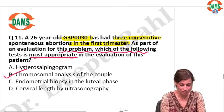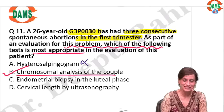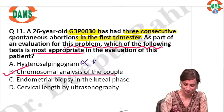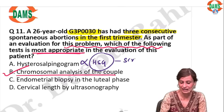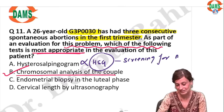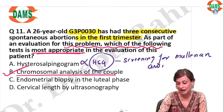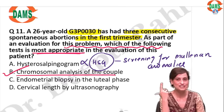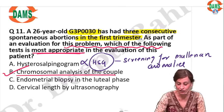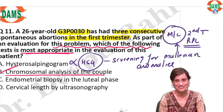Very good. The answer to the question is chromosomal analysis. Okay, why is the answer not HSG? Please remember, HSG is a screening test for Mullerian anomalies or for uterine anomalies. But you have to know that uterine anomalies usually do not cause first trimester RPL. Uterine anomalies more commonly and characteristically cause second trimester recurrent pregnancy losses, right?